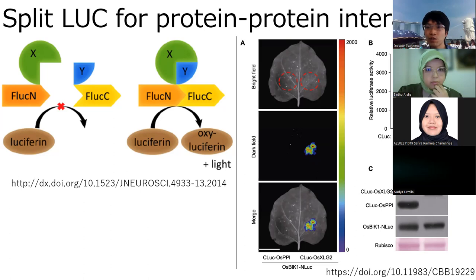Two proteins of interest were expressed by agrobacteria, I think, infiltrating the agrobacteria cells into tobacco leaf. So it's not transforming the whole plants.